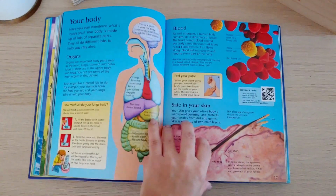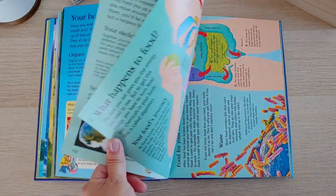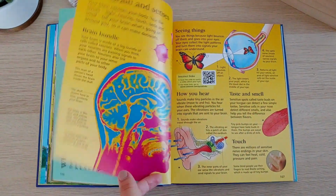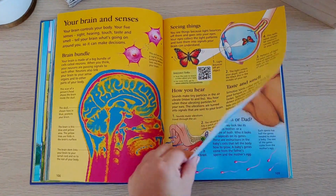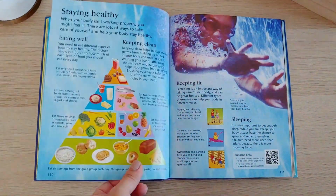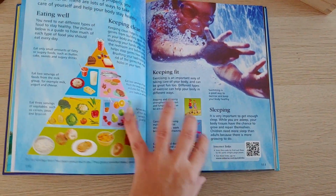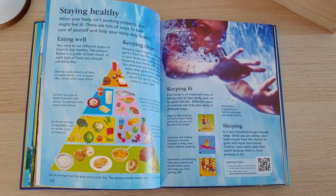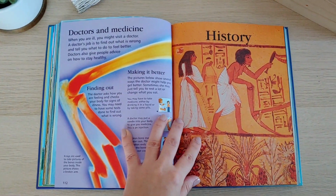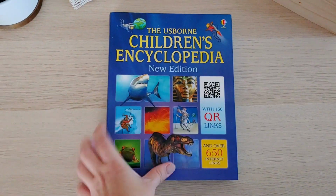So here are the pages that are in this one. So there's so much information in these Usborne books, you guys. Oh my goodness, I love Usborne, especially for this kind of stuff. There's just so much information. Staying healthy. And then it also has internet links, so you can just kind of go to the website there. Then you've got so much more information that you can access. And then it kind of goes into history. So we are going to be using this just kind of as a reference.